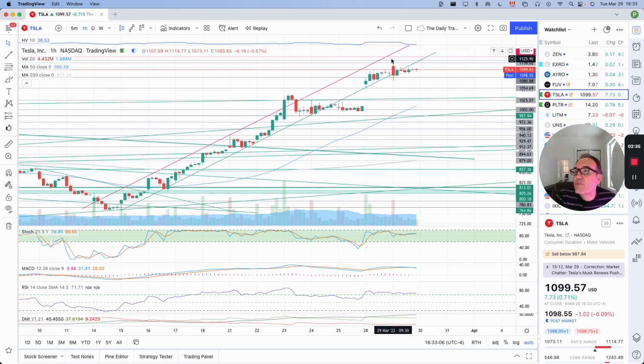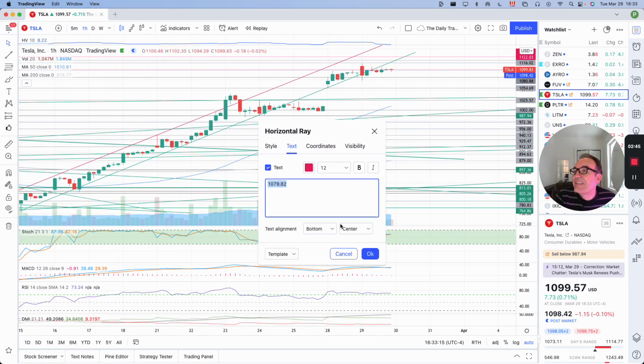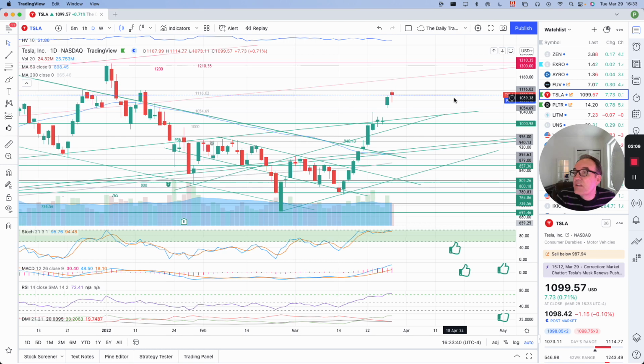So this is the first candle of the day right here. We were above 1079 yesterday. We closed above 1079. We stayed above 1079. So we see here on the 1 hour chart that we are really stabilizing at this point. So it has been pretty much 2 days of stabilization. Let's go back to the daily chart.